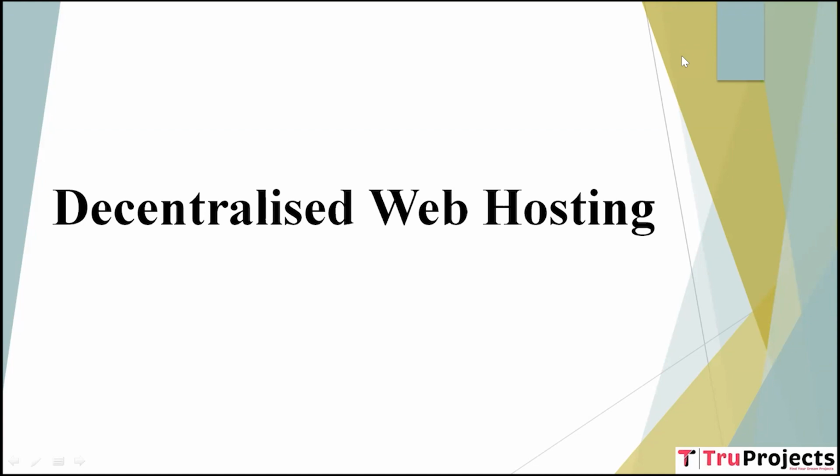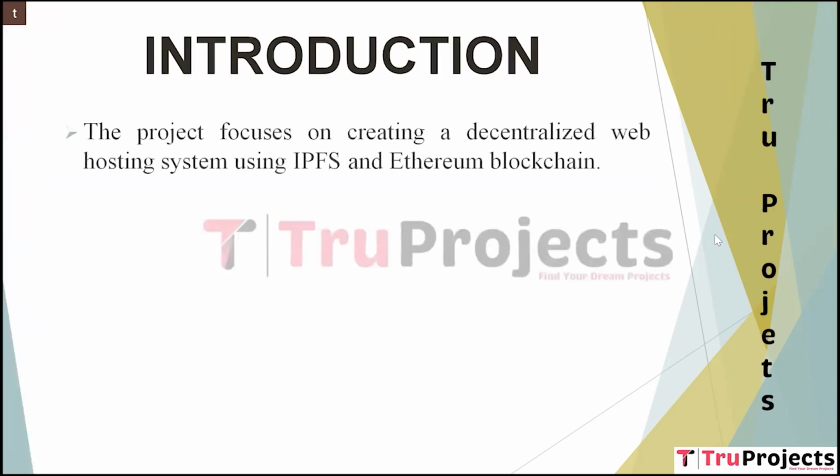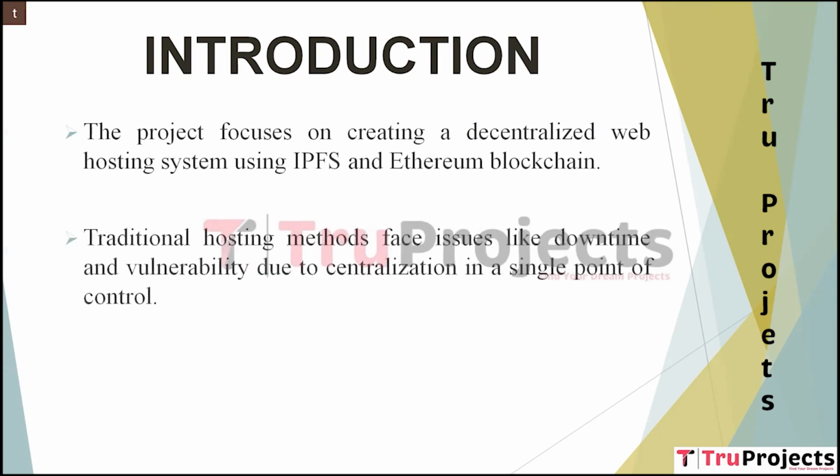In this video, we are going to explain about the project titled Decentralized Web Hosting. Introduction. The primary goal of this project is to develop a web hosting system that operates in a decentralized manner. Traditional web hosting methods concentrate data and services on centralized servers, making them vulnerable to downtime and cyber attacks. Single points of control are susceptible to failures, which can lead to significant downtime, disrupting services for all hosted websites.